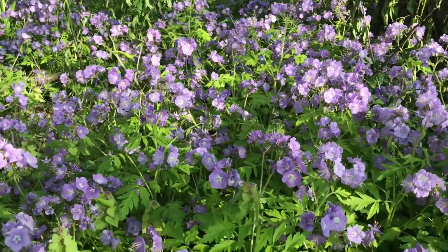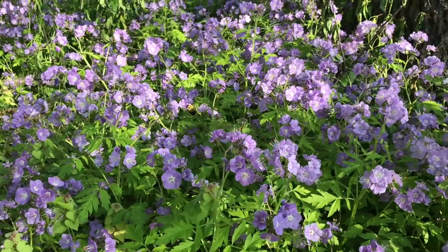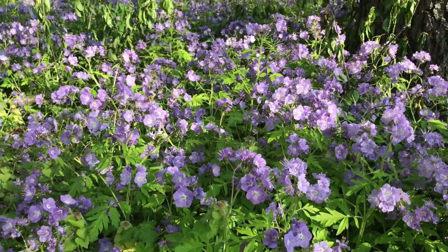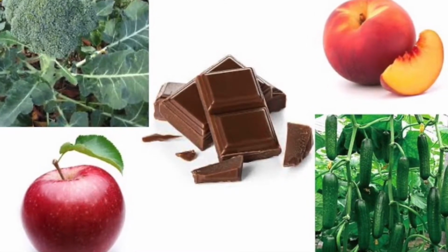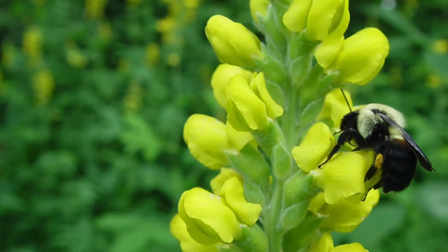Bees are important to all of us because they pollinate a large percentage of our food crops. When we enjoy cucumbers, apples, peaches, broccoli, and even coffee and chocolate, we need to thank the bees and our plants that support them.